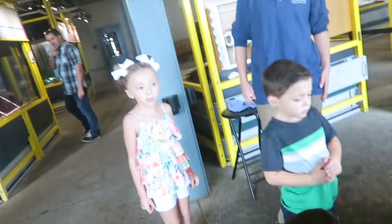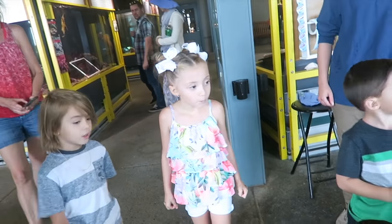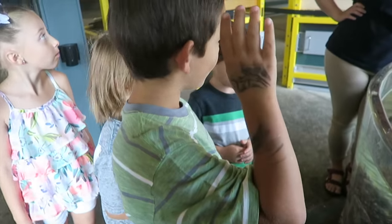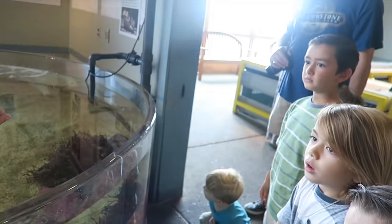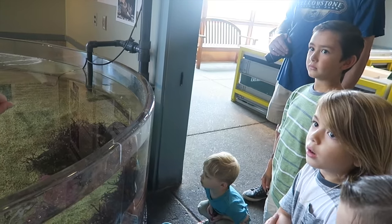Who wants to touch the shark? I don't want to. They're gonna bite you? No, they won't bite you. Can they really touch a shark? They're sleeping. I guess so, yeah. Take two fingers and just rub really gently back and forth in the middle of their back. Do you want me to do it? I'll show you guys it doesn't bite.